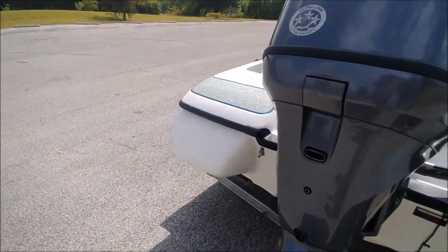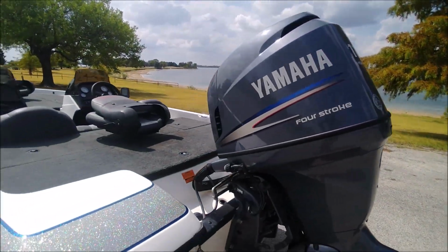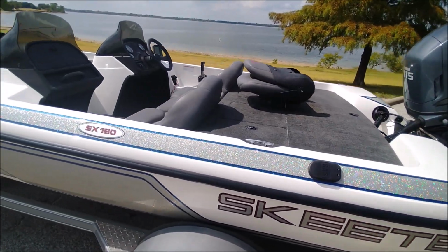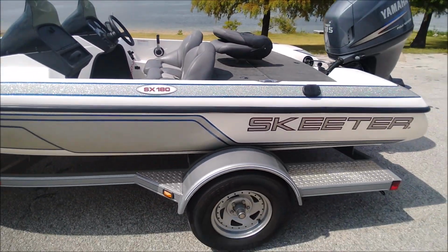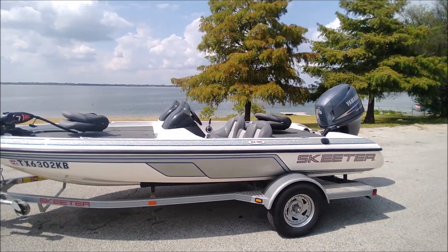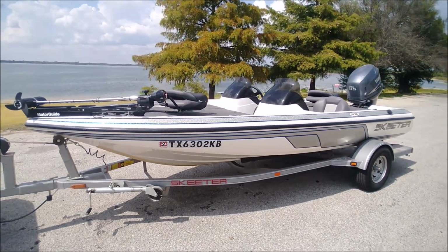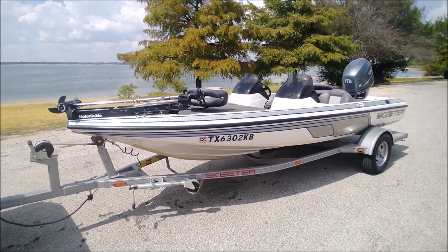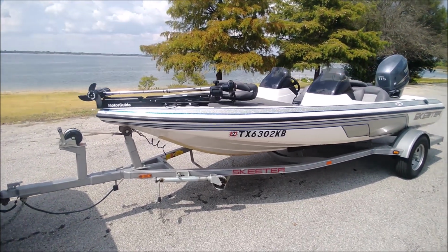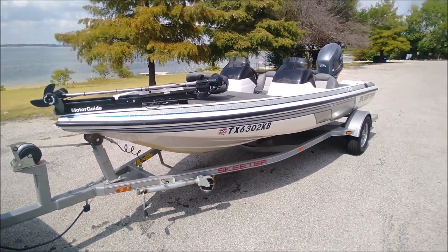Walk back around here. And it's a dual console also, which they didn't make nearly as many of those in 2004 as they do now. Turned out to be very popular, and at the time, it's not that old, but there were certainly a lot less dual consoles out there at that time than there is now.